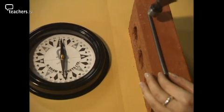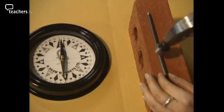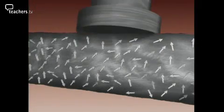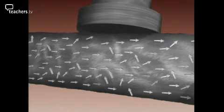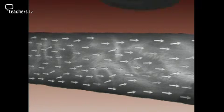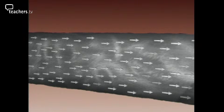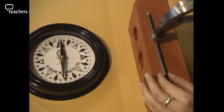That's because you can think of a nail as having millions of tiny magnets inside it, all pointing in different directions. Tapping jiggles them and helps them line up with the Earth's invisible force field. When all the tiny magnets are pointing in the same direction, the whole nail becomes a magnet. It's time-consuming and very fiddly. Thankfully, there's a much easier way.